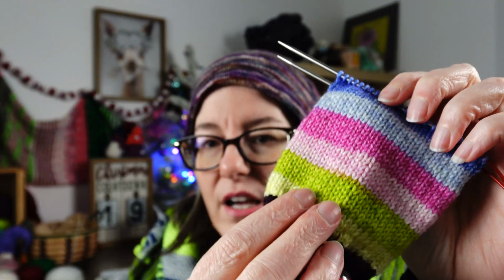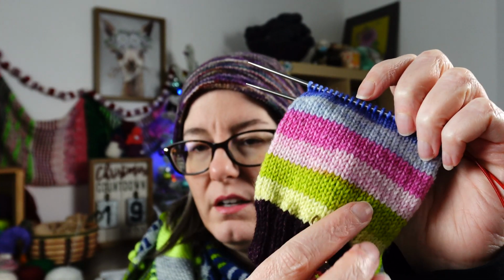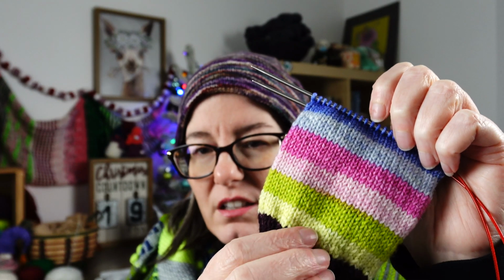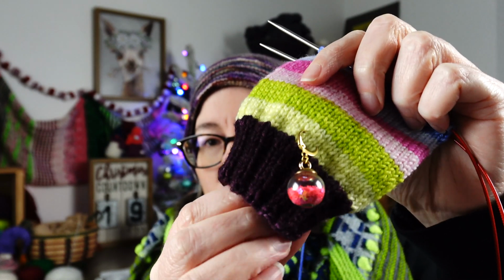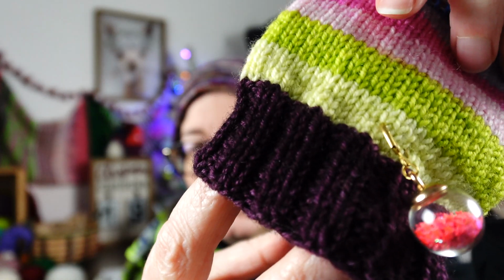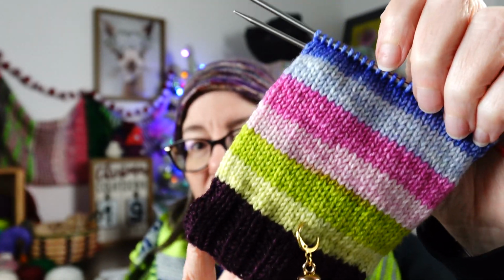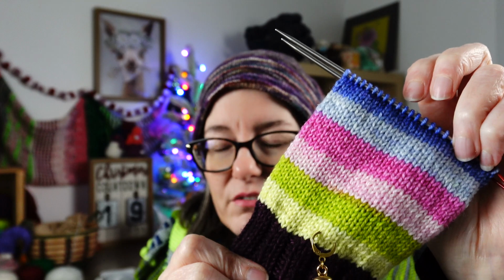I love how the stripes kind of alternate from pastel to bright for each color, and then just the way the dark burgundy coordinating mini kind of sets those colors off. Bravo. Perfection. I love it.